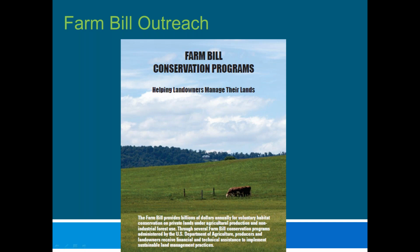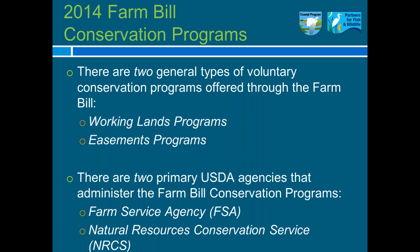The idea here is that when the Partners and Coastal Program biologists are out there with landowners, or our partners are out there discussing ways to conserve wetlands, lands, you name it, they have this in their back pocket. They can share it with landowners and discuss the programs that would be the best fit for them, and which they too can then partner with and enhance, again, that large-scale conservation effort.